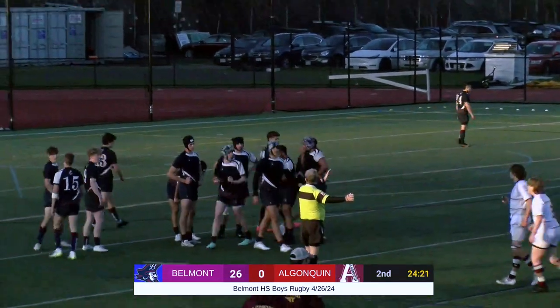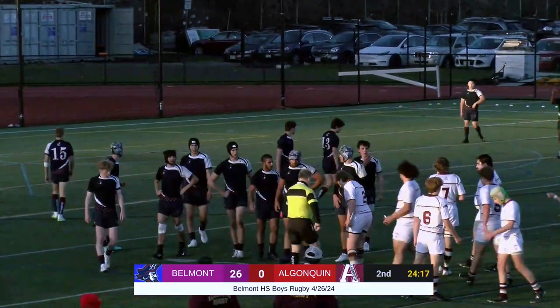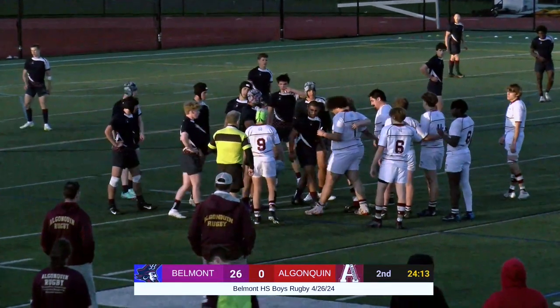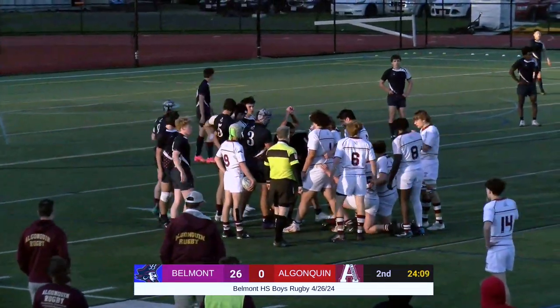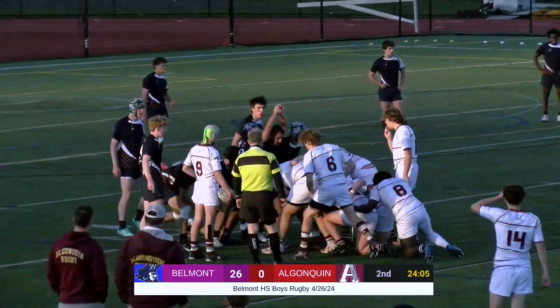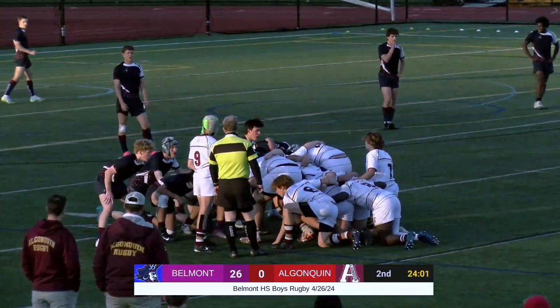I feel like that's one of the first times we've talked about being inside of the 22, so that's some good pressure. Algonquin with a good attacking position here. Marauders looking to keep them out of the try zone and off the scoreboard with about 46 minutes gone.